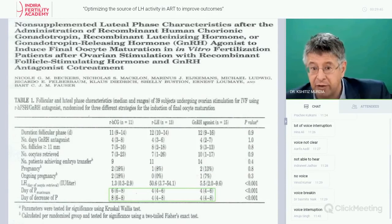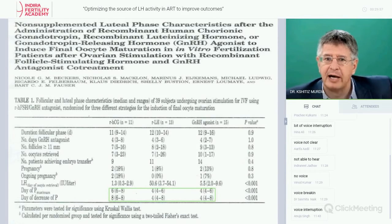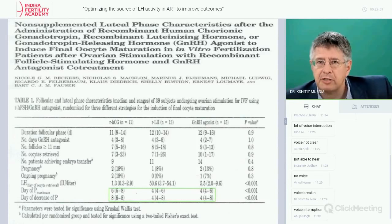In my eyes, very, very poor. Why was it very poor? Because these patients didn't get any luteal support. I think after this article, it became quite clear that also in an antagonist cycle, you need luteal support. Otherwise, your pregnancy rates are going to be very, very poor.